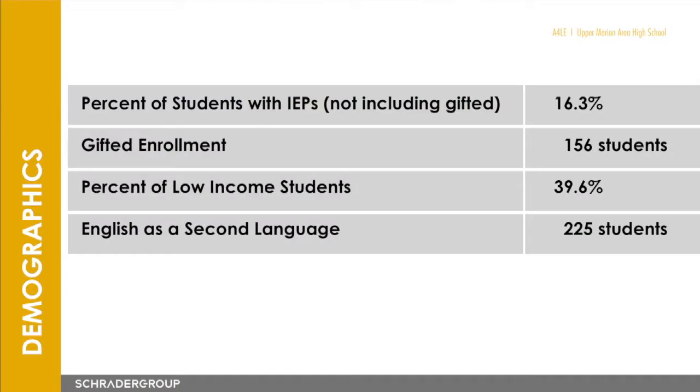We have almost 16% of our students with IEPs. We have a gifted enrollment of 156 students, about 40% low-income students, and our English as a second language population is about 225, and that's grown a little bit since we put this slide together. So you can tell that we have a lot of diversity in our school district. We're very proud of every one of them, and they all do a great job. So we're addressing this facility need to address all of these blessings, if you want to look at it that way, of the different types of students we have in our district.